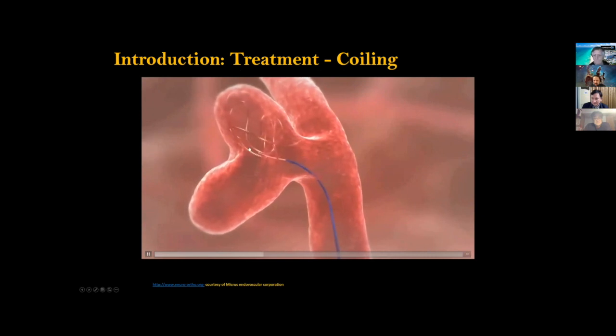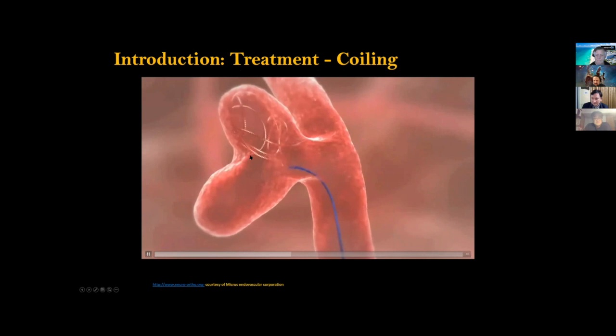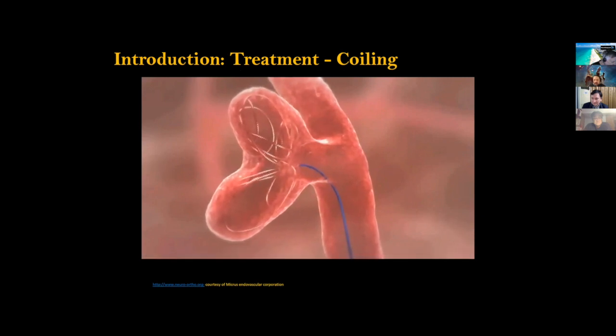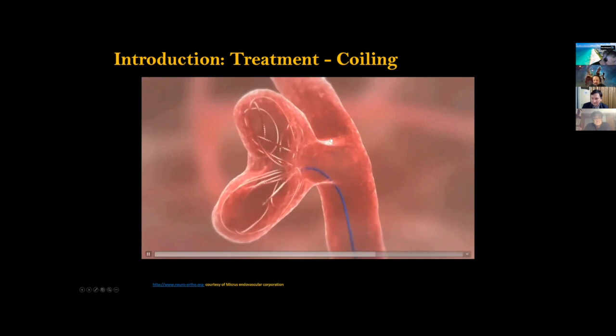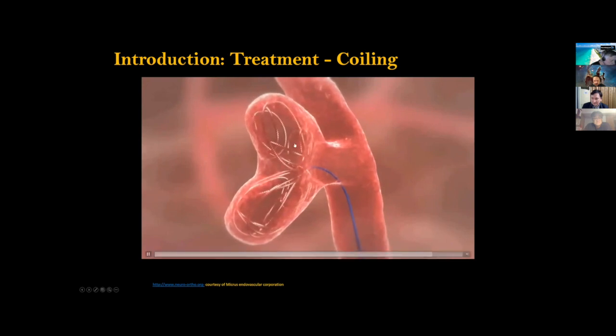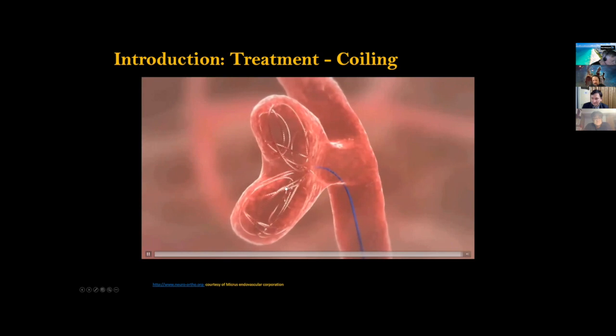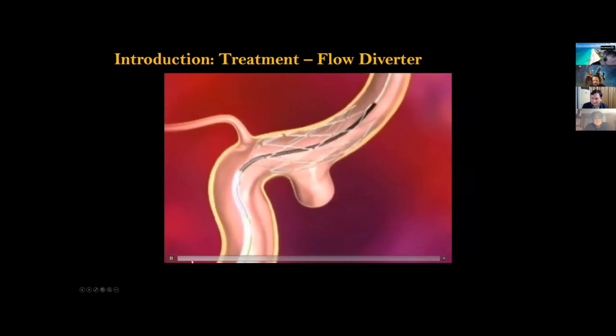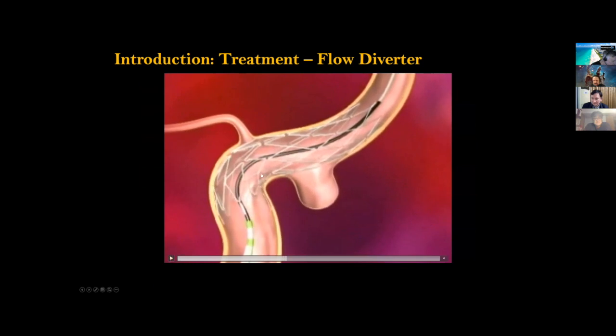For aneurysms treated with coils, a device like this is placed into the aneurysm, and the idea here is to use the structure of the device to reduce the risk of rupture by modifying the hemodynamics in the aneurysm dome. The need for this one is to have a narrow neck, and the neck is actually the most important part in deciding whether to treat or not. The other treatment is a simulation of the concept of the flow diverter. This is not a flow diverter, but the idea represented here is that you deploy a much denser device over the aneurysm neck that will divert the flow away from it.